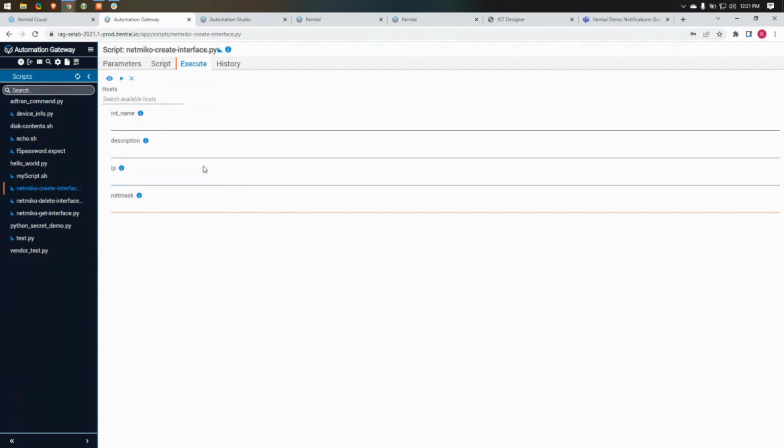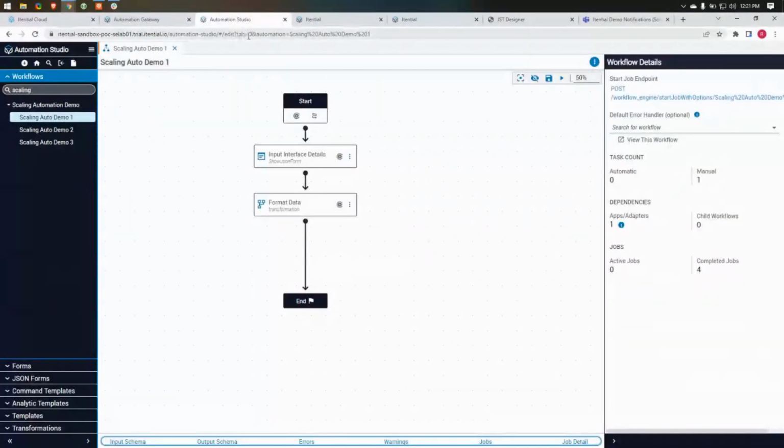So once I've defined this decoration for this particular Python script that's going to run from here, that immediately makes it available in our automation studio part of our platform. And now I can start using it as a task in a greater workflow. So I want to stop here and describe what we're looking at. How do we get information into this particular script? Well, if I was running it from the command line, I would pass it in the command line. But now we've just defined a structure to feed that data into the script.